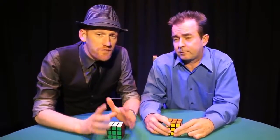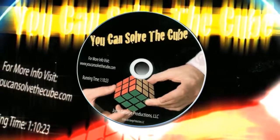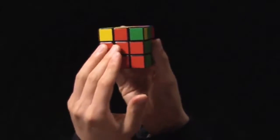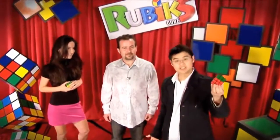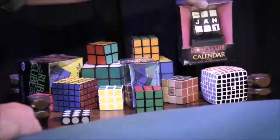We have also included, free of charge, John George's DVD on how to solve the Rubik's Cube. This is a DVD that has been used worldwide to teach thousands and thousands of people how to solve the cube. You also get all kinds of tips on how to take apart the cube, how to re-sticker it, what kind of cubes to get, and where to get them.